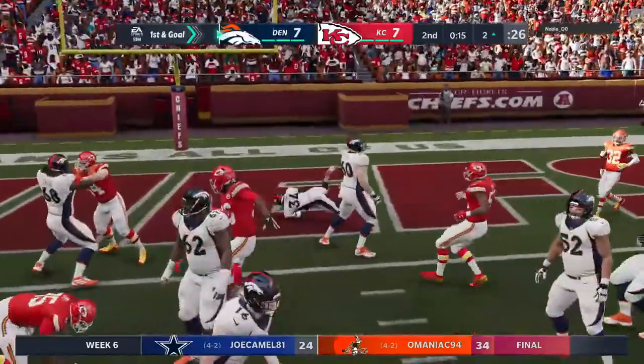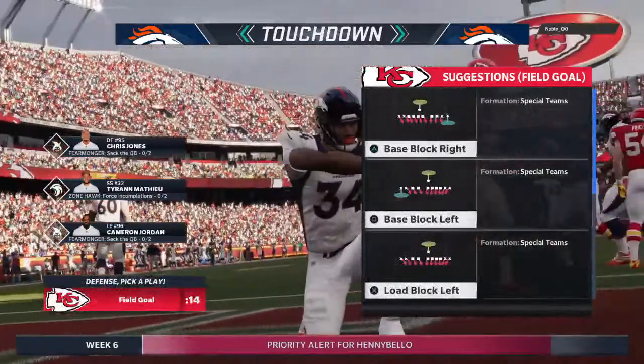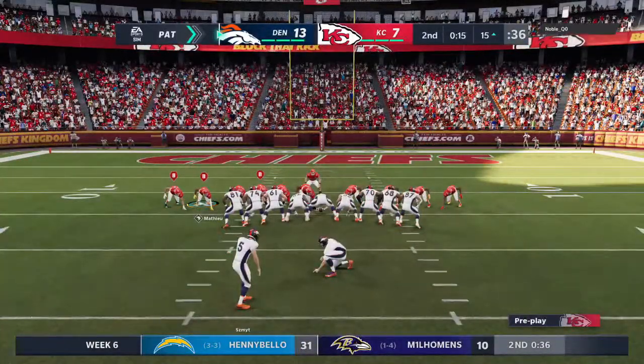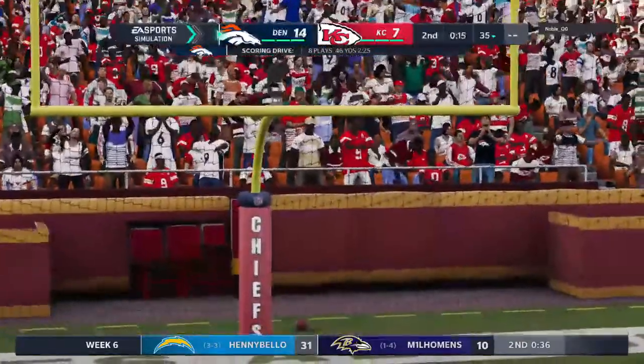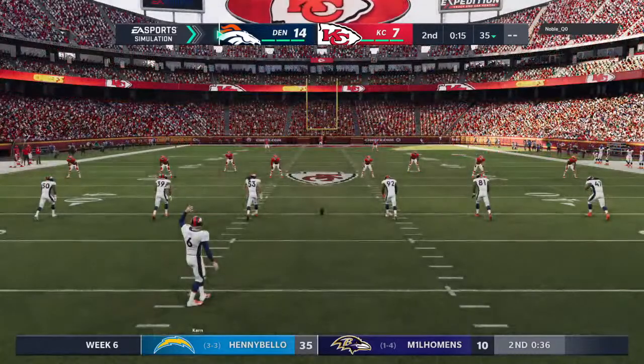They'll try to run this one in, and he'll take it into the end zone for a Denver score. Antonio Gibson, as the first half is winding down, and the Broncos have taken the lead. And he'll bang that one through. Makes the score Broncos 14, Chiefs 7.